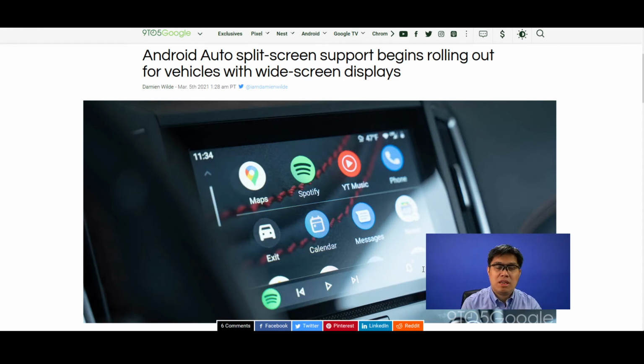Now, obviously, the downside, or the problem here, is it can be distracting in terms of driving. While driving, you're trying to fidget with the device, touching the screen. You want to change the music, you want to change the, what do you call this? You're looking for a location and so forth, which can be a safety issue. Hopefully, they can make it more intuitive.